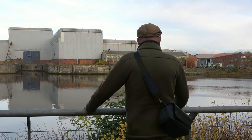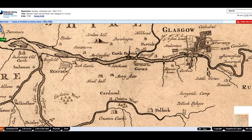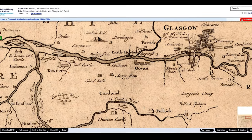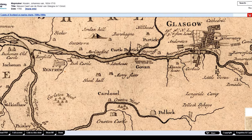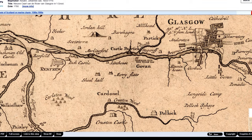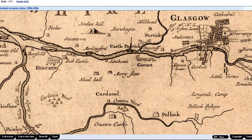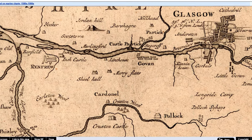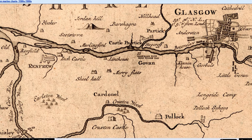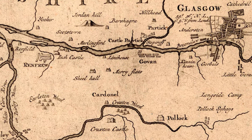The actual depth of the river before all these improvements took place was astonishingly shallow. James Watt, that famous inventor and engineer, made a survey of the river at the mouth of the River Kelvin at Govan in 1770. At high tide it was 3'8", and at low tide it was just 1.5 feet. Walking across it at certain places must have been a doddle.